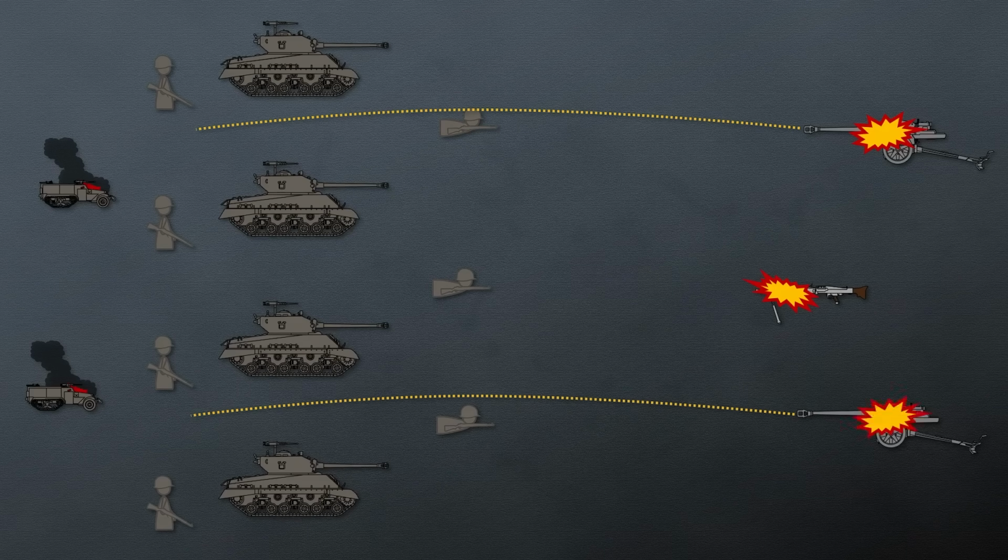Both guns miss their initial shots and second shots. Only one manages to achieve a ricochet on the side of a tank. After the machine gun and 2 anti-tank guns are destroyed, Brad Pitt, who commands the tanks, gives the order to light up the enemy. So all 4 tanks fire all their guns and machine guns.